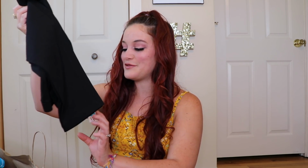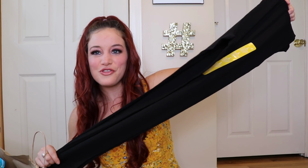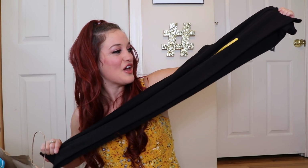There's so much more in this bag, and this is still only the first bag. Okay, so this is a pair of leggings for $3.50.